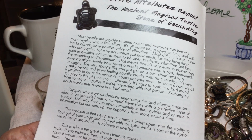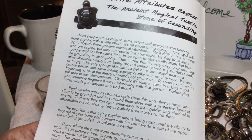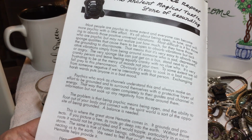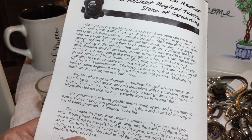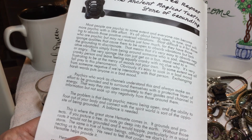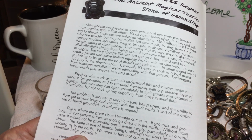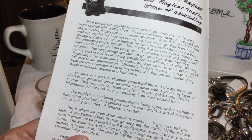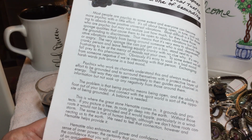Obviously, it's easy to soak in a bad mood from someone negative if we're interacting with that person. Exchanging harsh words puts anyone in a bad mood. Psychics who work on channels understand this and always make an effort to be grounded and to surround themselves with a protective layer of energy. That way they can open completely to their guides and channel in information but not soak up any negativity from those around them. The problem is that being psychic means being open, and the ability to float out of your body and connect with the spirit world is sort of opposite of being grounded. A balance is needed. This is where the great stone hematite comes in.